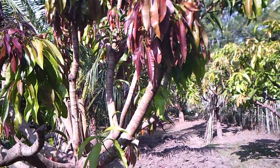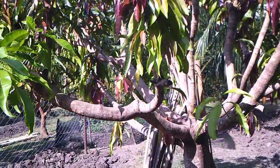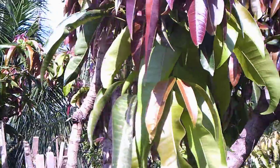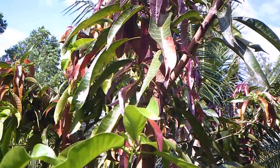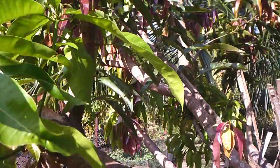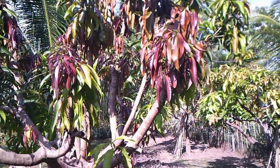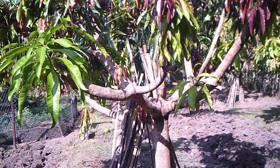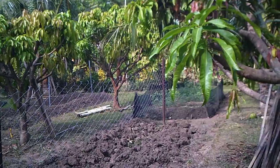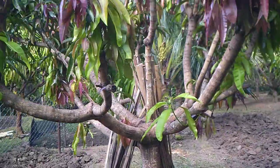But again, the amount of new growth seems to be concentrating on the very ends. Let's see if I can get over here where I cut off here, and concentrating all down the limbs that I cut. But because it's kind of like a reddish brown type leaf, yeah, pretty amazing of what's happening with the mango trees here. And I'm real happy with what I cut back.